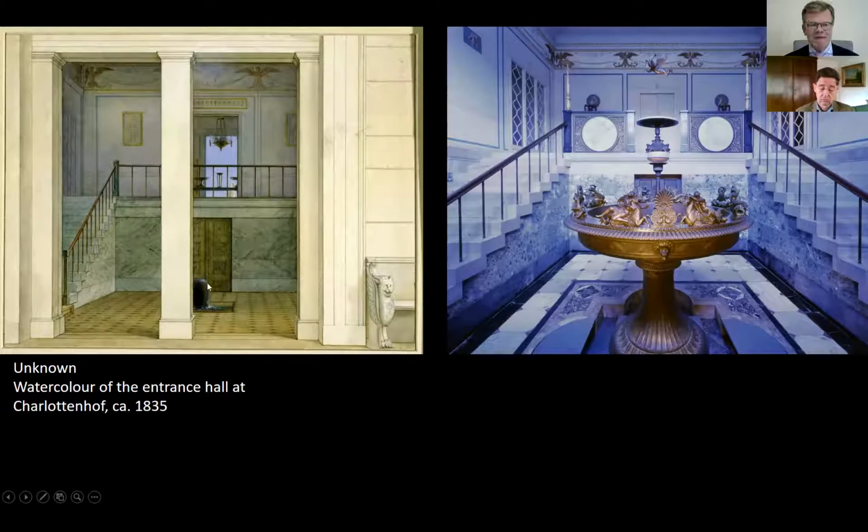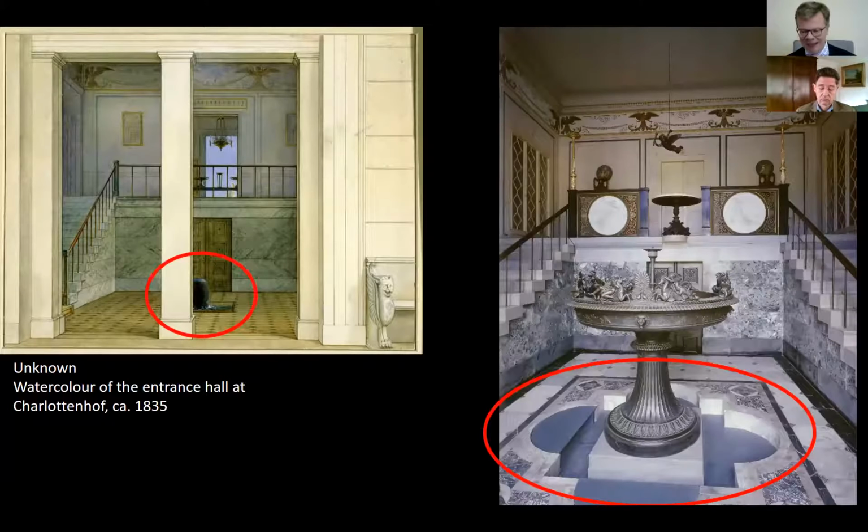But we see here a fountain. This is a bell-shaped fountain. There was really meant to be water in the entrance. Now, why? Why in a German house, where it's more often cold than warm, have water in the entrance hall? And we see it to the right-hand side again.